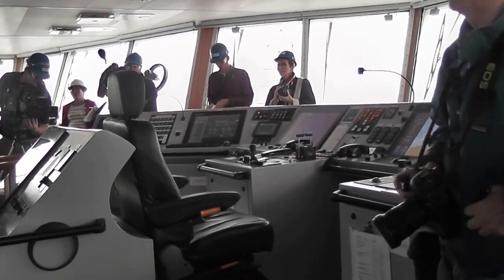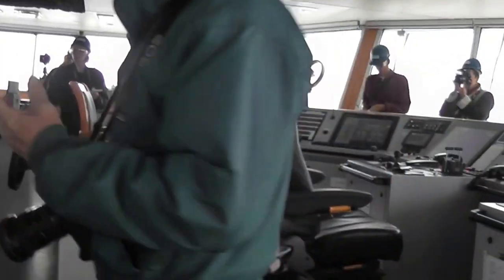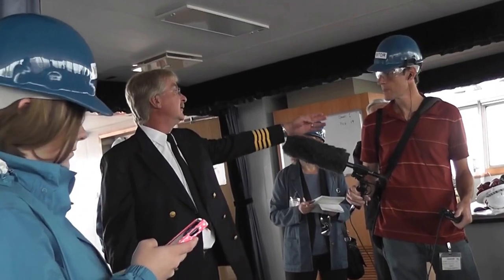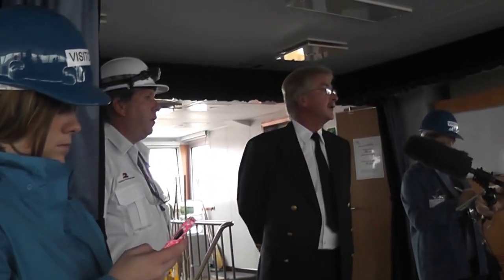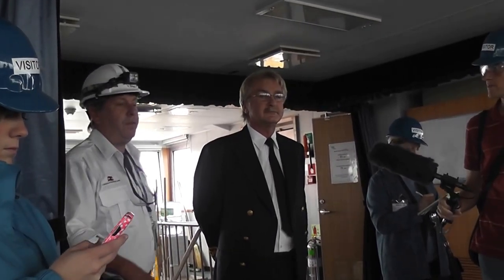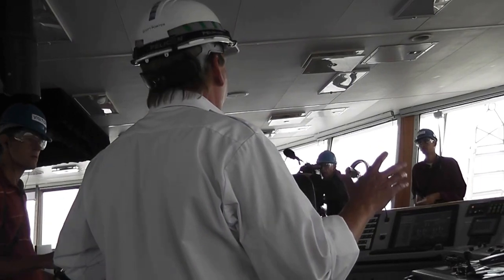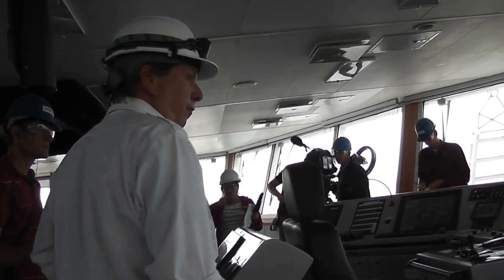Captain, how is it working? It works wonderfully. It's just so much easier for my job to navigate. We came in last night in dense fog. We have the thermal imaging camera up for us so we can see through anything, and it works great. This is state of the art navigation equipment built by Sperry. It's called IMO, International Maritime Organization approved equipment. So it's state of the art.